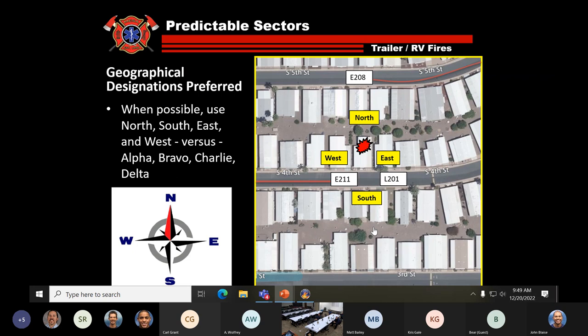We want to use predictable sectors if we can. Anytime we have incidents involving any type of fire that we sectorize, geographical designations are preferred. If you look at volume 2, they recommend north, south, east, and west versus Alpha, Bravo, Charlie, Delta. I know there are certain situations where we're on an angle and a different designation may be appropriate, but as a default, we need to go with north, south, east, and west. Chief Lachlan has made that recommendation, and that is our recommendation when it's appropriate.